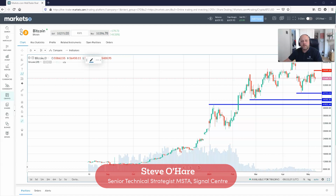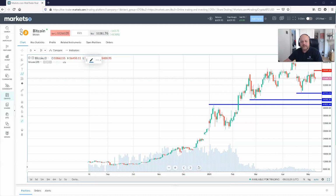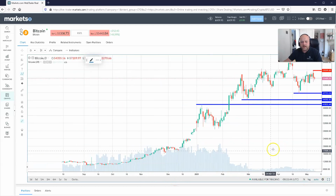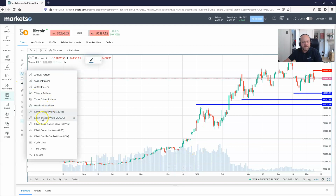I'm going to take a look at it on the MarketX platform, and we're going to run through the multiple timeframes that we look at, highlighting the real technical areas and levels to watch in the coming days. So we'll start with a daily chart. Let's bring it up, and I'll get my Elliott Wave tool out.